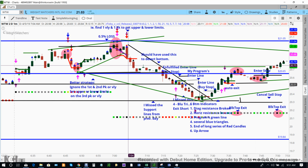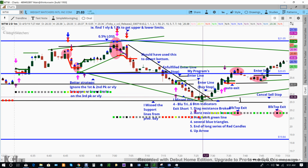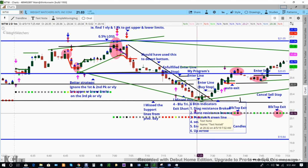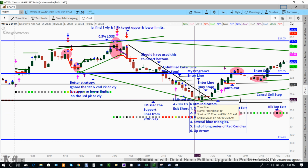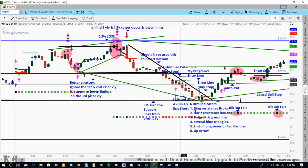Second thing is this diagonal resistance line right there. See how it broke through there? It crossed over the diagonal resistance line. That's one key to tell you, although you still don't know whether the trend's going to be a downtrend or uptrend, or if this is a reversal. So the diagonal resistance line and the up arrow are two keys. The second thing you should really note is the blue triangles.